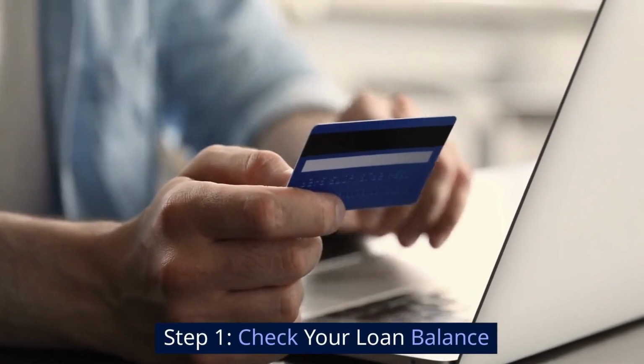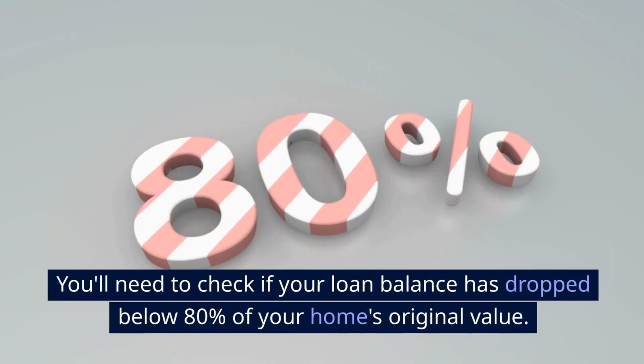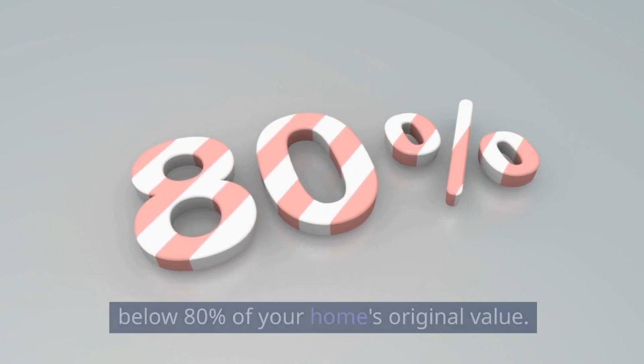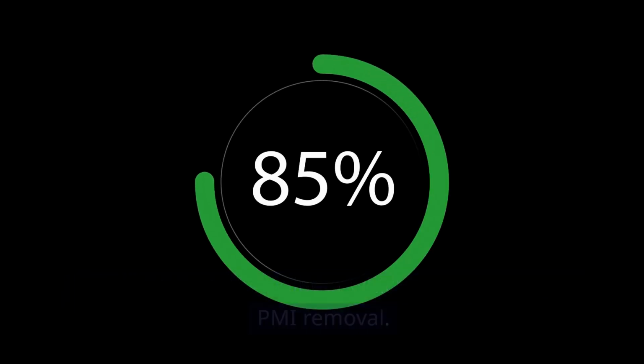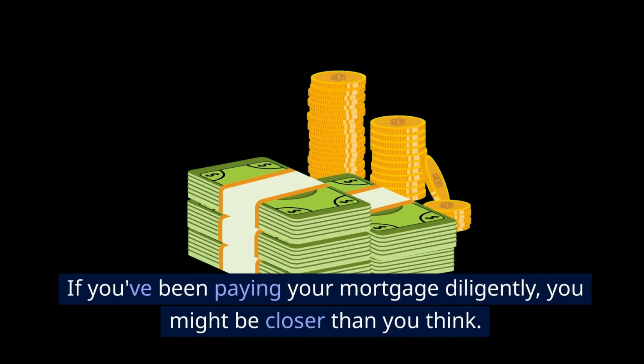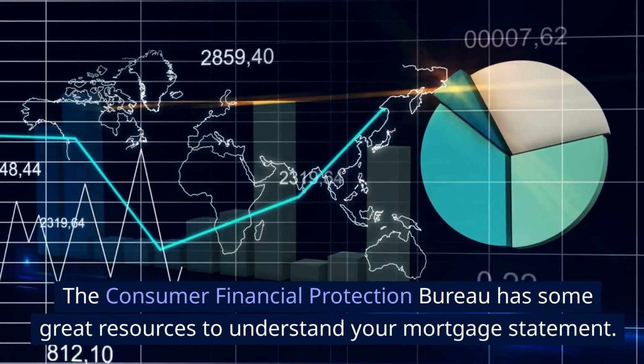Step 1. Check your loan balance. You'll need to check if your loan balance has dropped below 80% of your home's original value. This is typically the point at which you can request PMI removal. If you've been paying your mortgage diligently, you might be closer than you think. The Consumer Financial Protection Bureau has some great resources to understand your mortgage statement.